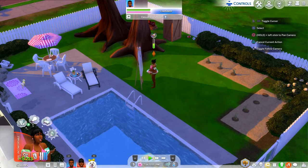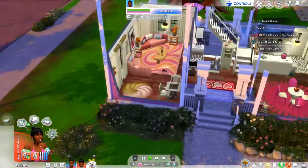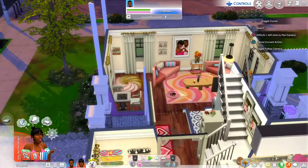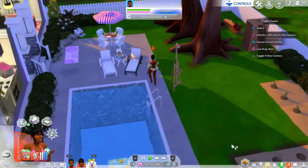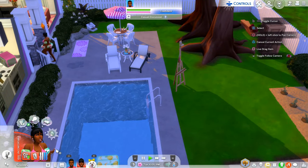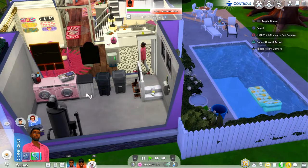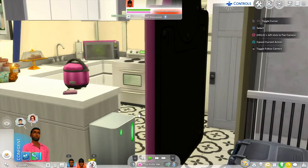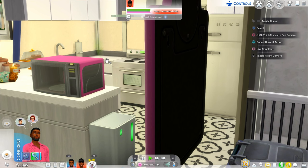Alright, I'm gonna have her go ahead and use the bathroom really quickly because we're in labor and it is go time. So come in here. We got $1,000, so that is amazing. Let's go ahead and use the bathroom. She can't even paint because she's in so much pain. Okay. We come back from labor. We're probably gonna be in the dark, but that is okay because we're gonna do what we gotta do. Let's go ahead and get this plate.